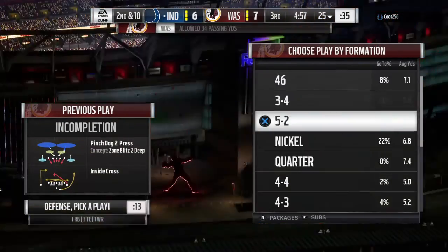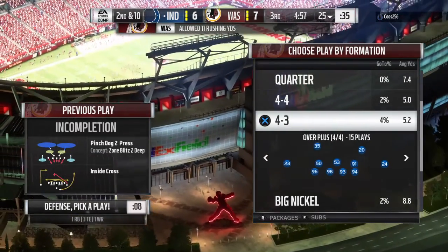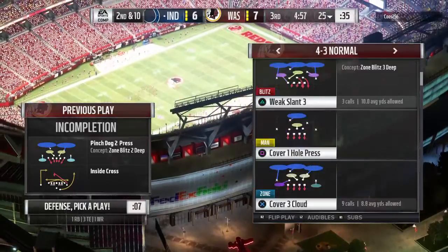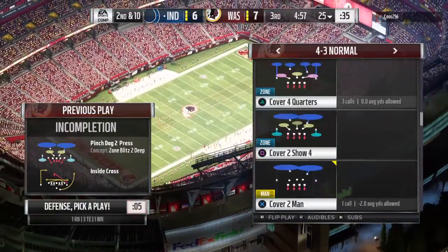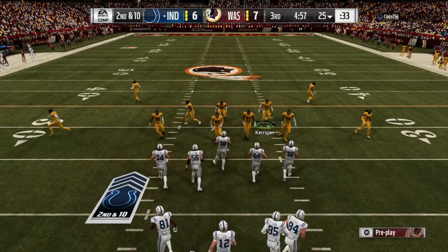And the first play of the drive there is incomplete. Line of scrimmage, again the 25, 2nd and 10.